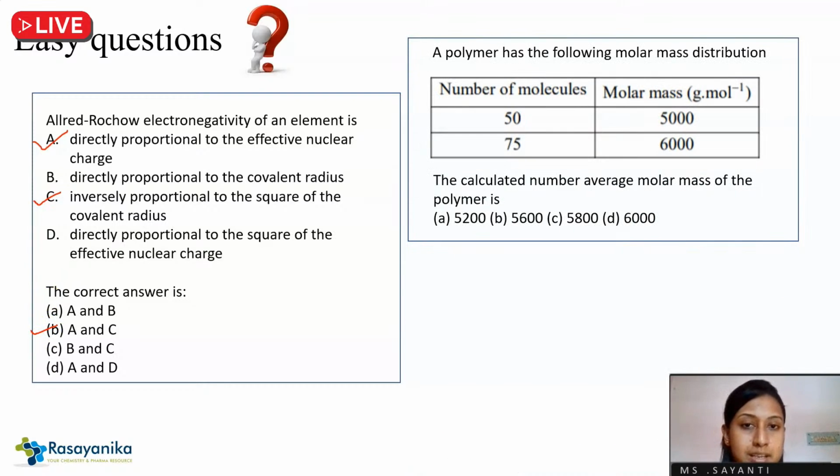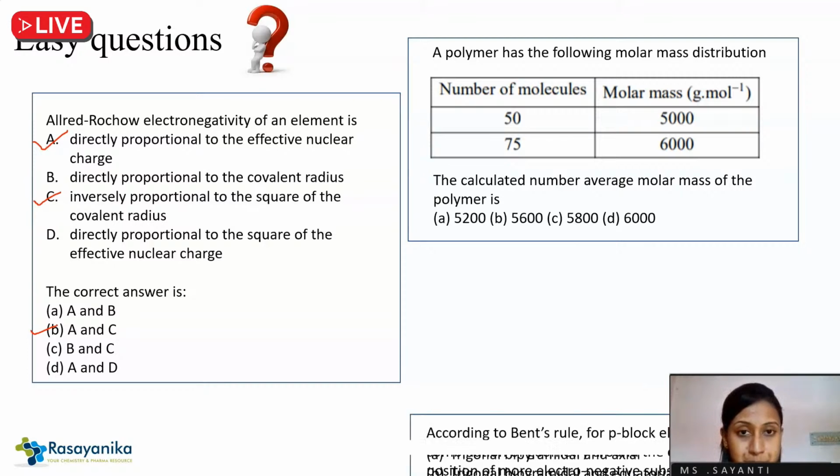The next example is a polymer has the following molar mass distribution. The data of number of molecules and molar mass in gram per mole is provided, and what you have to do is to just calculate the number average molar mass. Just fit into the formula and you get the answer. This is also a very easy question. You can go for these types of questions.